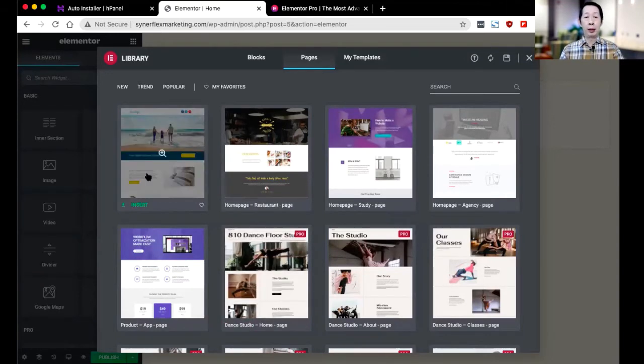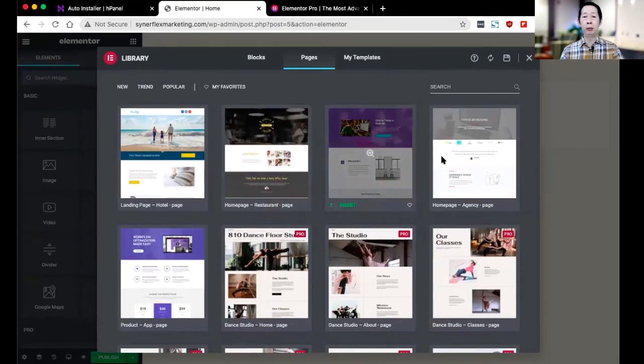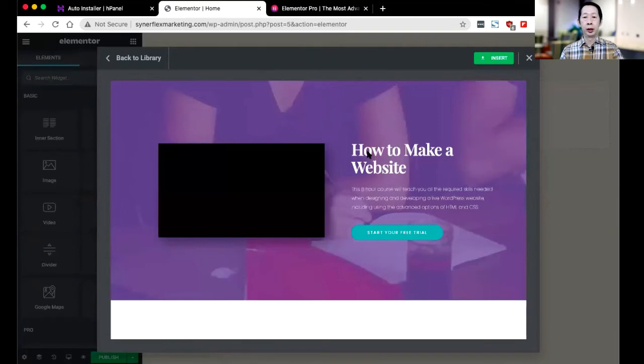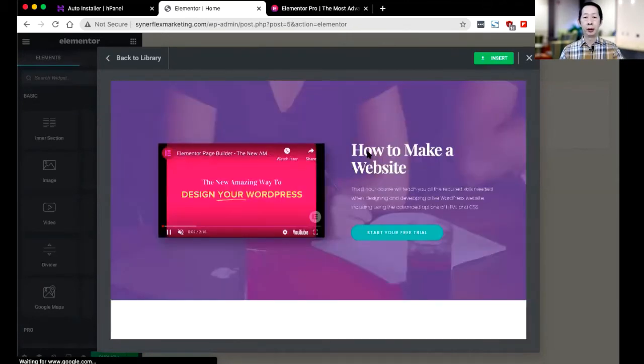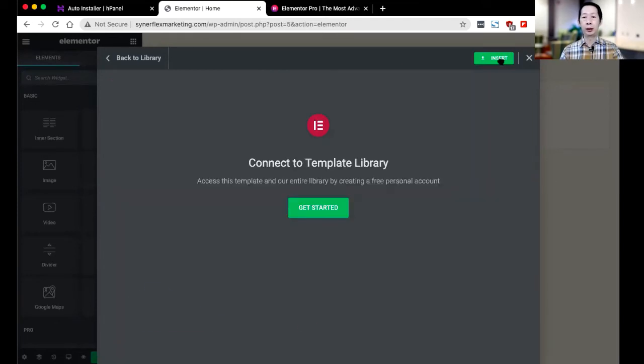Now, there are 1, 2, 3, 4, 5 websites over here that we can start using. So if your budget is the constraint, you can always start with these 5 websites. This one will be for an agency, and you can click here and it basically gives you some previews. So this is how the website is going to look. If I like this, then I just click insert.